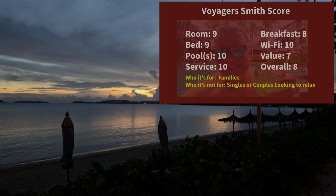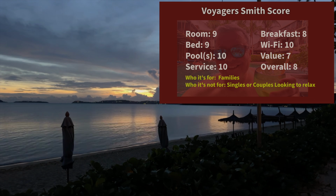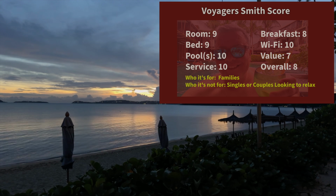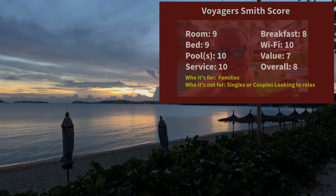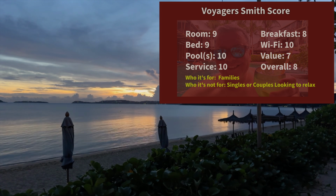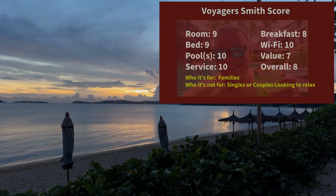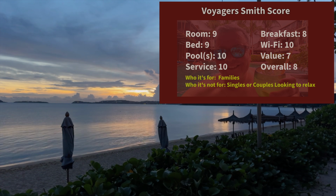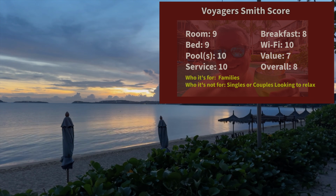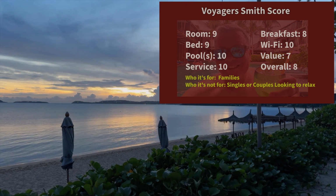So who is this hotel for? It is for families with kids. Who it's not for are singles or couples that are looking to relax. Nothing against kids. I have one. He's fully grown. But at 10 o'clock in the morning, there were about 100 kids in the swimming pool, squealing with delight at the top of their lungs. Everywhere you went, there were kids. And for me personally, I don't find that very relaxing.